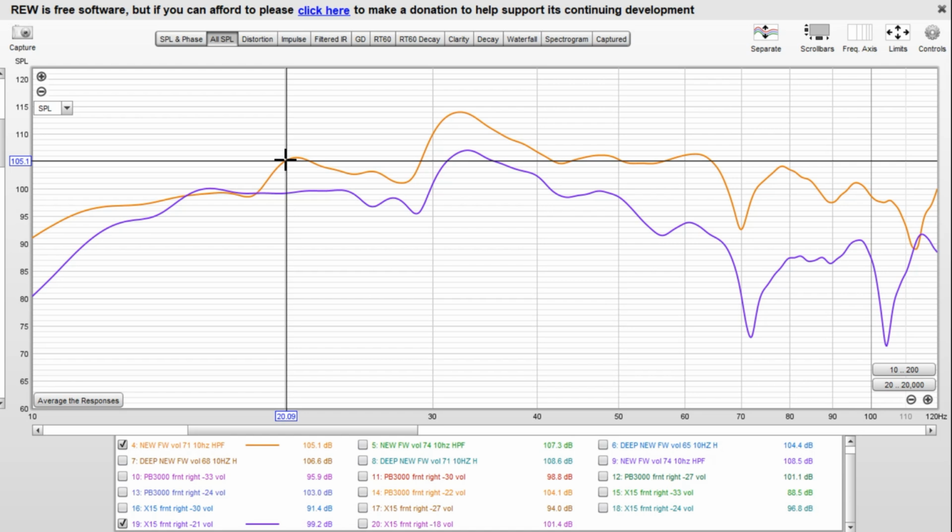So you got a 6 dB difference here, which, like I said before, to get 3 dB, you either need double the cone area or double the power. So here you would have technically both. You'd have double the cone area and double the power.